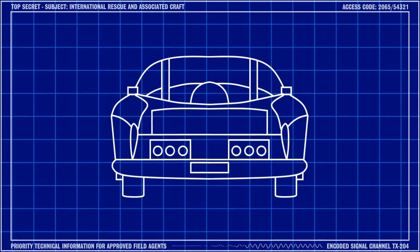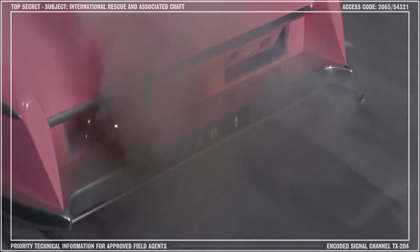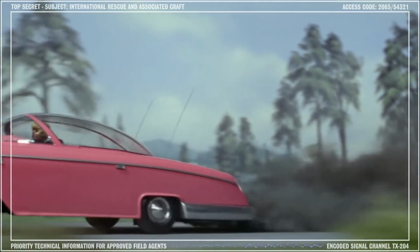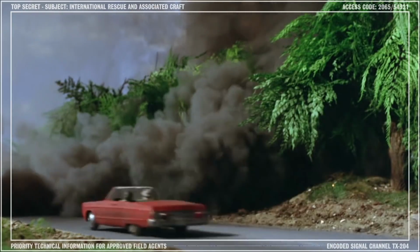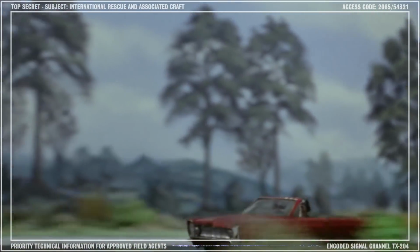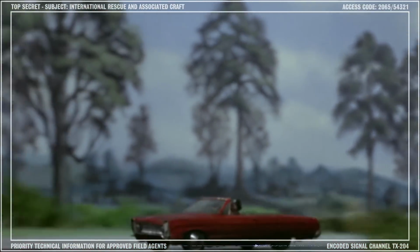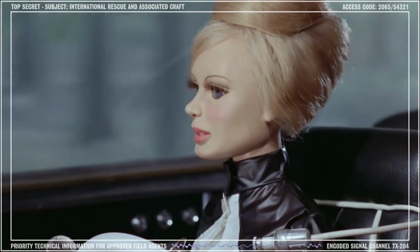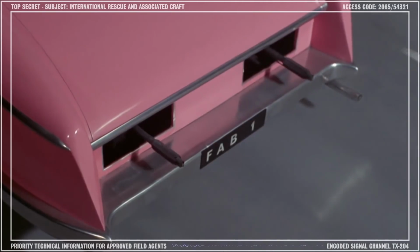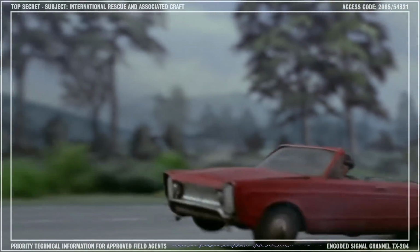It's just as impressive as the front end, that's for sure. For starters, we have 2 smokescreen canisters, ideal for nosy blighters trailing FAB One. Next, we have the oil slick dispenser, a real slippery customer for anyone who gets too close for comfort. Then, if they really haven't taken the hint and look to be bad trouble, the pair of rear-facing machine guns will sort them out with no problems at all.